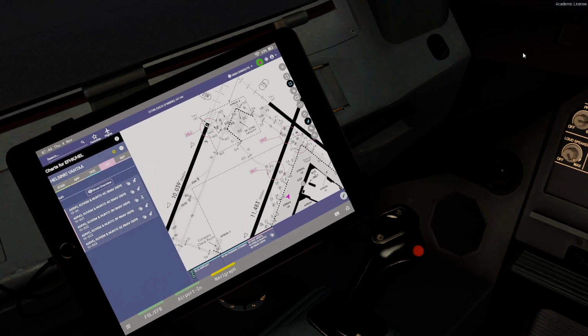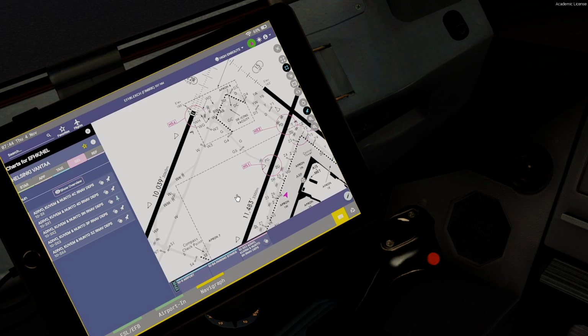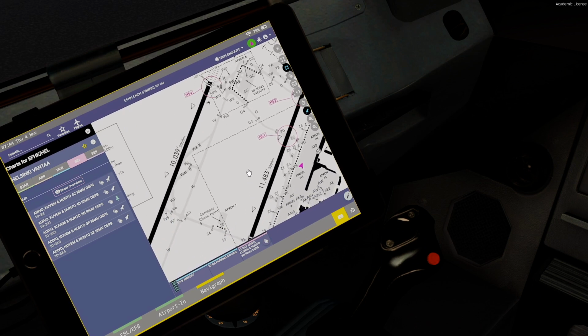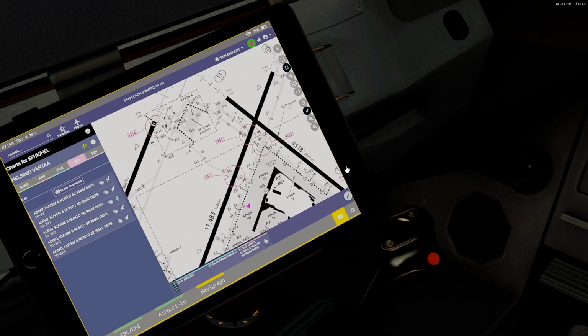Okay, so that's interesting. Now, Zulu Delta, where's that? Finnair 8 Romeo Kilo, correction, taxi to holding point Zulu Golf. Taxi to holding point Zulu Golf, Finnair 8 Romeo Kilo.